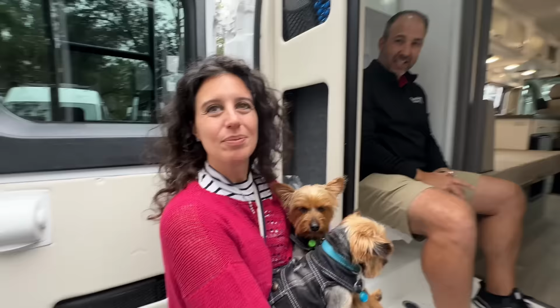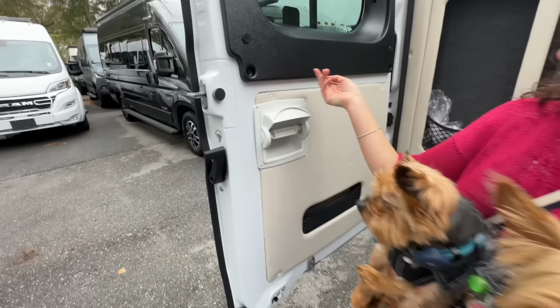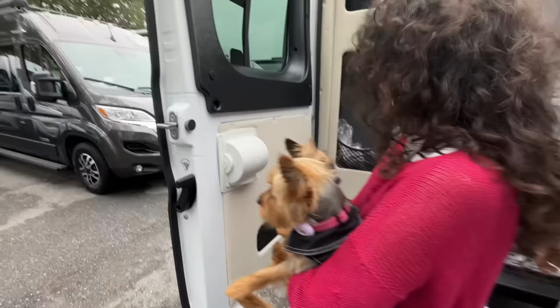Yeah. So. All right. Walk through, you want to jump in here? Well, let's finish the outside and then we'll come back in. Yeah. So we can show everybody there and look at there. Yeah. Look at that. A built-in toilet paper right there. Everybody likes wet toilet paper, Tommy. Yeah. You got to like that.